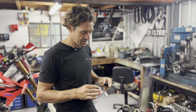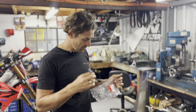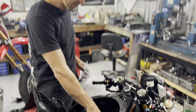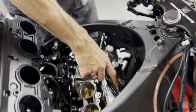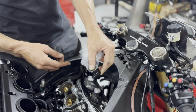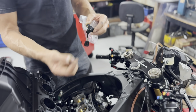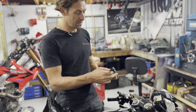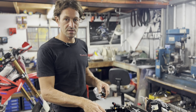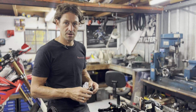I think the non-start problem is the cam position sensor. So I have a new one that I've just fitted, and it lives just here on top of the cam cover, and this pickup point here just sits above the camshaft, and as the camshaft's rotating, it's transmitting that information to the ECU. So the ECU knows exactly where the camshaft is in relation to the position of the crank and the rest of the engine operation.